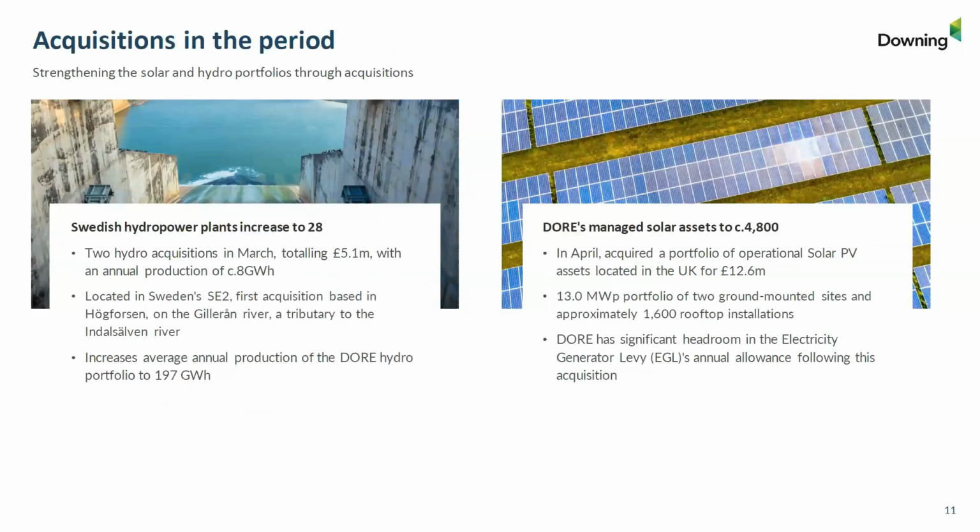So that was really talking about that opportunity, both to increase the revenues of the business and also to increase the value of the business. I think that was really pretty much what we had to talk about. This was just really about some updates about what we've been up to over the past 3 to 6 months. We've continued to buy more hydropower plants, continue to increase the opportunity that I've talked about. And we've also bought some solar assets in the UK as well.